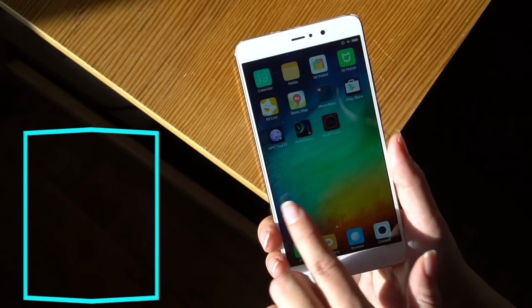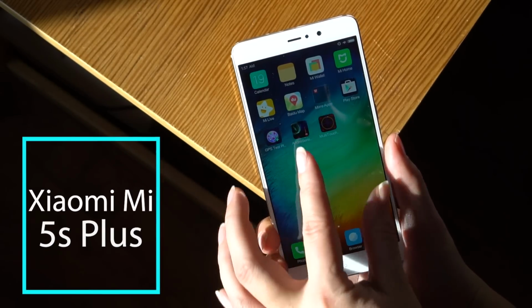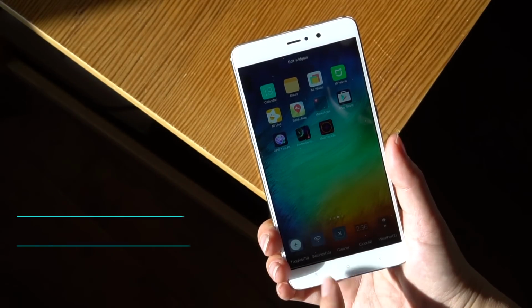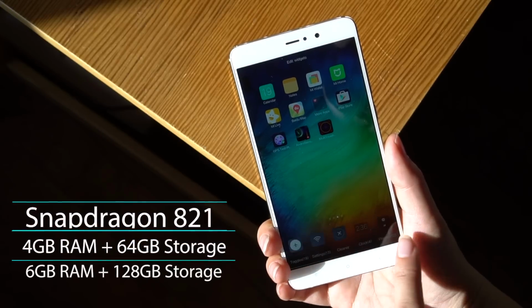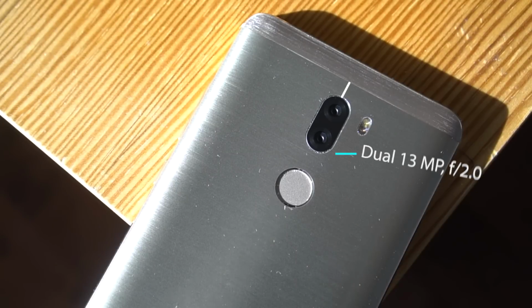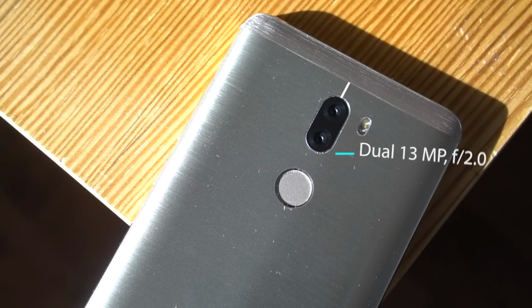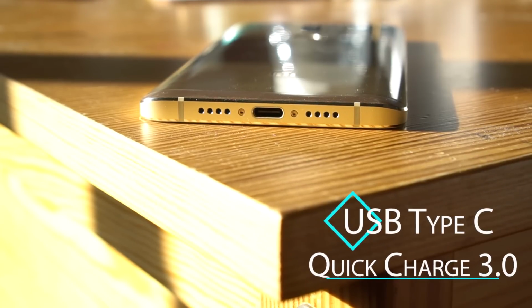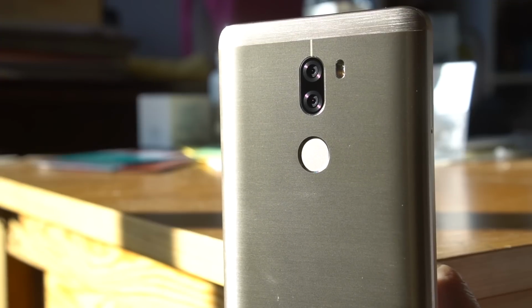The Xiaomi Mi 5S Plus is 5.7 inches, and it carries with it a spec sheet that rivals any of today's flagship smartphones. A Snapdragon 821 processor with 4GB of RAM, IPS display, a dual camera setup on the back with 4K video, a massive 3,800 mAh battery with quick charge, global LTE, and a fingerprint scanner.